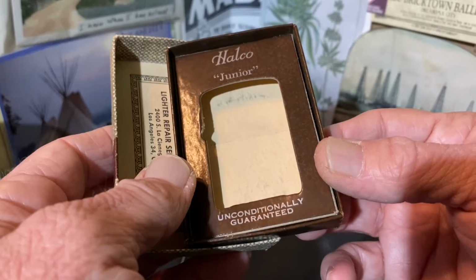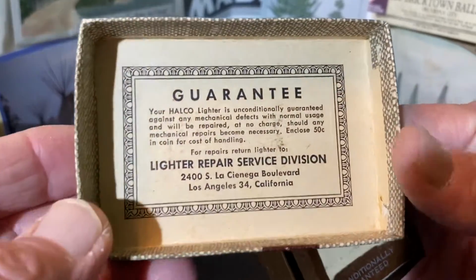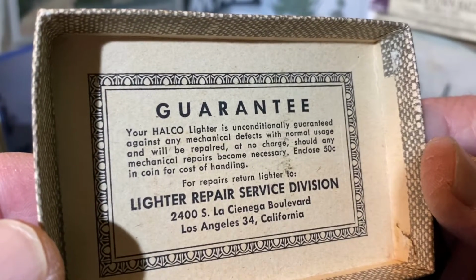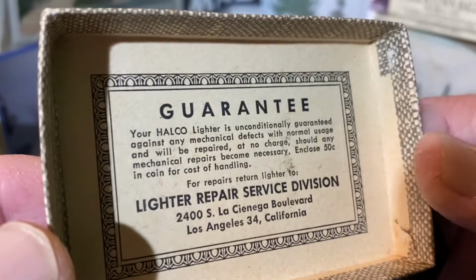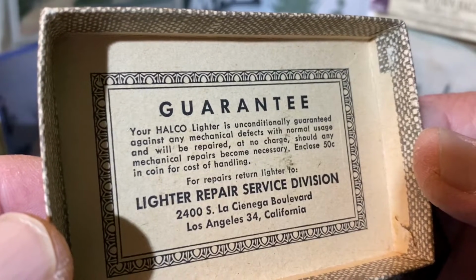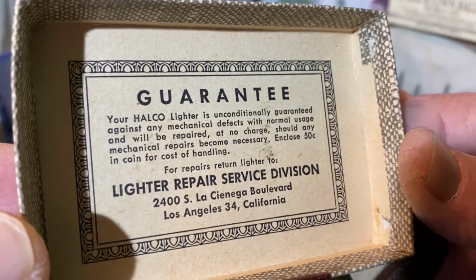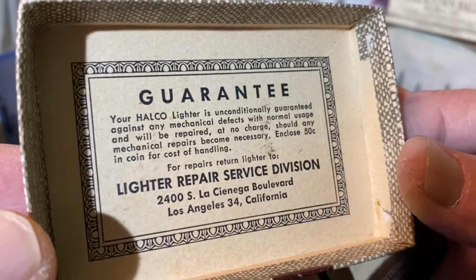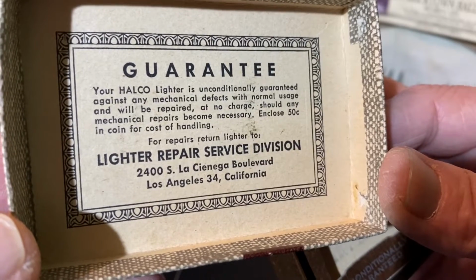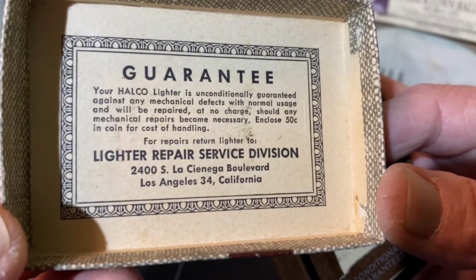It says Halco Junior, unconditionally guaranteed. And then the guarantee paper is printed here inside of the box. It says guarantee your Halco lighter is unconditionally guaranteed against any mechanical defects with normal usage, and will be repaired at no charge should any mechanical repairs become necessary. Enclose 50 cents in coin for cost of handling. For repairs, return lighter to Lighter Repair Service Division, 2400 South La Cienega Boulevard, Los Angeles 34, California.